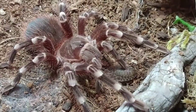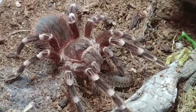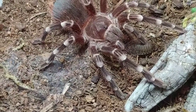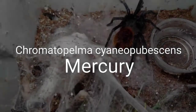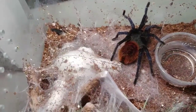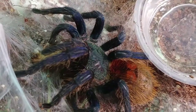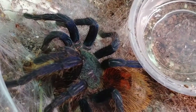You can see the dubia are well known for playing dead, which can make the tarantula stall in taking them down. On to the next. Chromatopelma cyaneopubescens. Everyone's just doing the frozen takedown today.